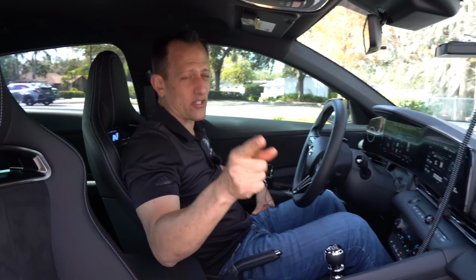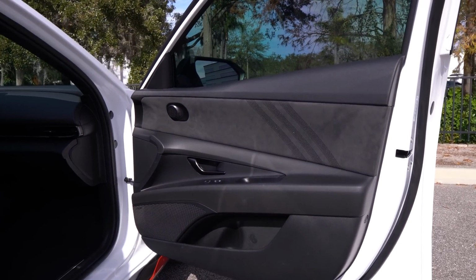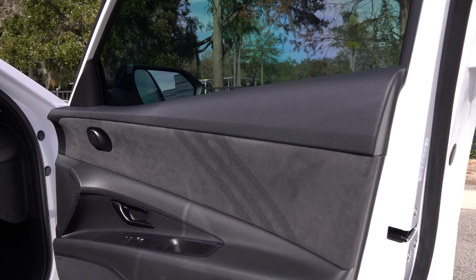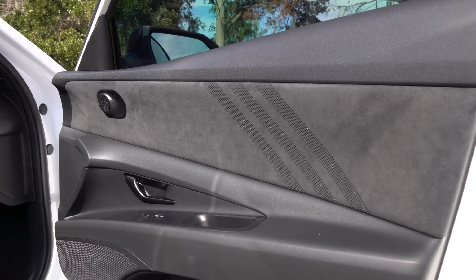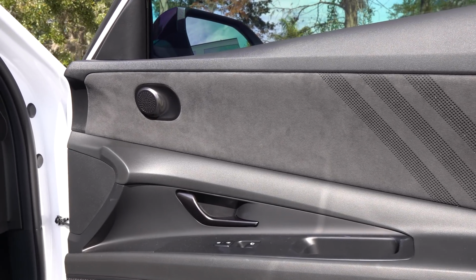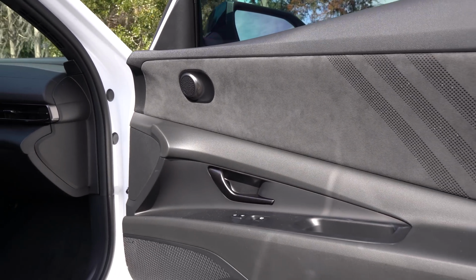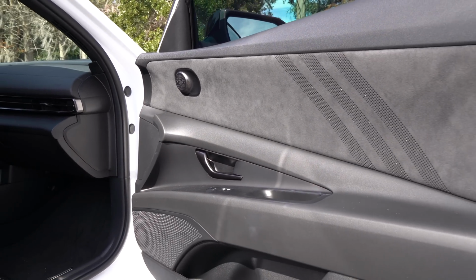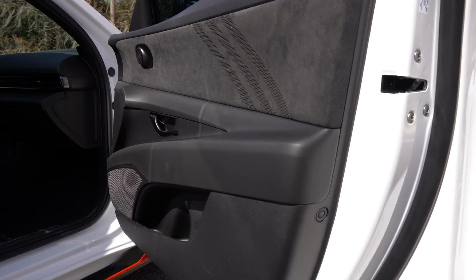To the door panels. I like what they've done with the Alcantara material. That really gives it a nice extra sporty feel and gives it a sense of quality, even though the rest of the door panel is as hard as a plastic rock. The good news is no gloss black around the switchgear. But like I said, the bad news is that armrest is not a place where you're going to want to rest your arm as a passenger or on this side as the driver.